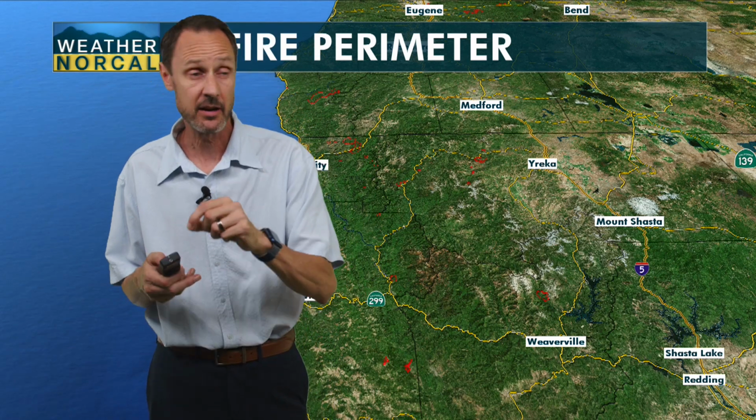I want you to go to weathernorcal.com and then tap and click on the fire section. From there, you can go to the Watch Duty part of it and click on the particular fire that you're concerned about. Once you click on that fire, on the right side at the very top, it'll show you all the evacuation warnings and watches and the works. So be sure to do that.